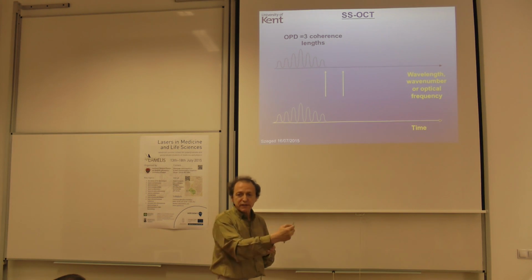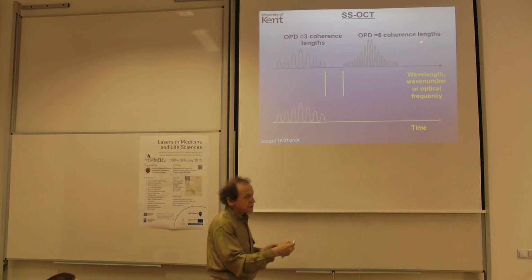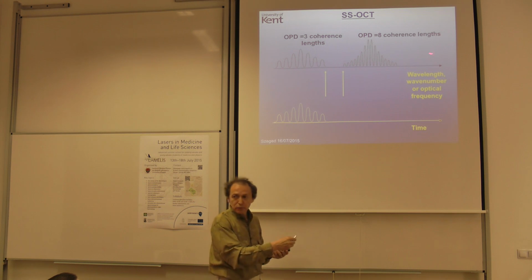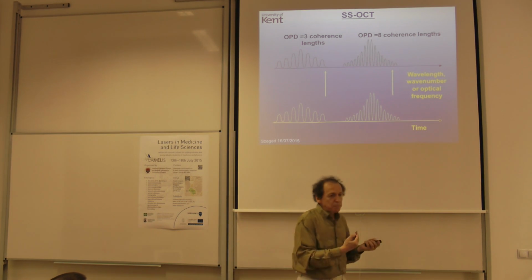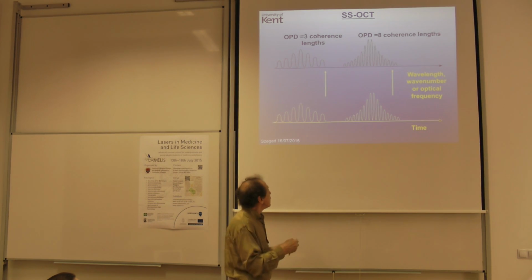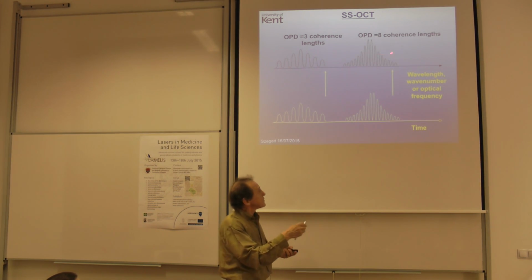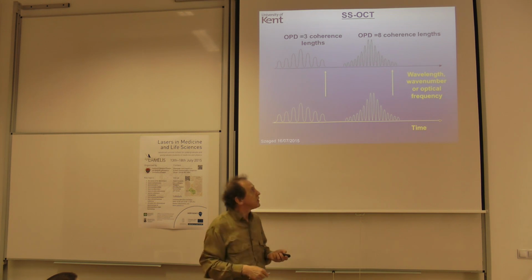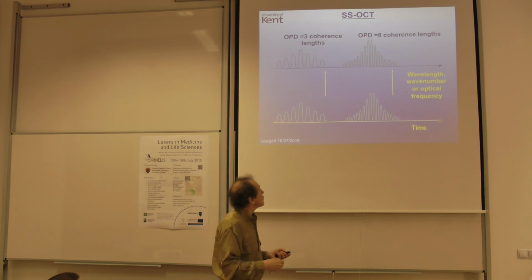Let's say now that you have another scattering center in the eye, in the tissue, in the skin, which is at a larger distance. Let's say not 30 microns, 80 microns, 8 coherence lengths. There will be more peaks here. So now if I do again the scanning in optical frequency, I'll get in time this. So that's a simple way in which I can translate the modulation from the spectrum into a time signal. And by reading the number of peaks here, I could practically decode the distance where the scattering center was.